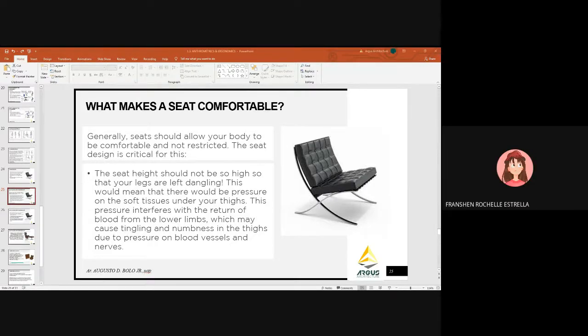What makes a seat comfortable? Generally, seats should allow your body to be comfortable and not restricted. The seat design is critical for this. The seat height should not be so high so that your legs are left dangling. This would mean that there would be pressure on the soft tissues under your thighs. This pressure interferes with the return of blood from the lower limbs, which may cause tingling and numbness in the thighs due to pressure on blood vessels and nerves.